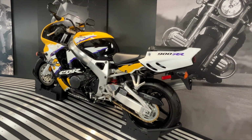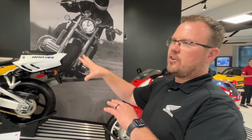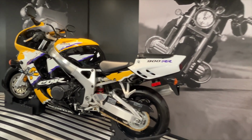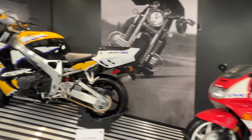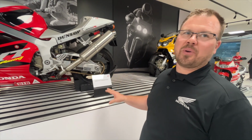900 RR, so very much similar styling to the rest of our sport bikes, but larger displacement, right? There were kind of 2 tiers of displacement for most sport bikes, 600s and then 900 into 1000, and that is really where the 900 excelled. It was an amazing bike, a lot of technological changes when it came out, and really helped kind of spearhead our sport bike lineup.